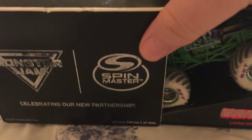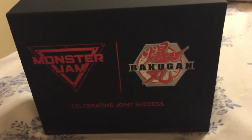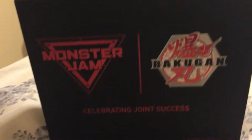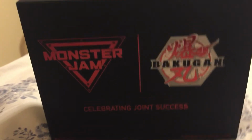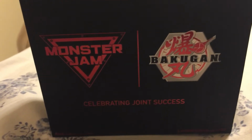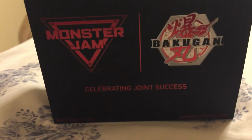We've seen that it was Gravedigger, and I'm happy to announce this year that this is, you guessed it, Bakugan Dragonoid. So yes, once again, Spin Master has come out with another employee Toy Fair exclusive, and we say Toy Fair because, just like Gravedigger last year, this was also given out at the New York Toy Fair or any other toy fairs that Spin Master and Monster Jam would visit. So this year they decided to go with the Bakugan Dragonoid truck.